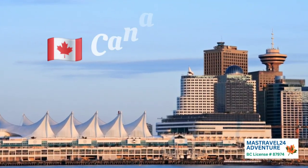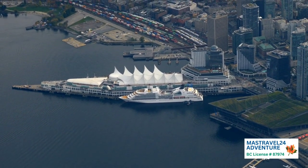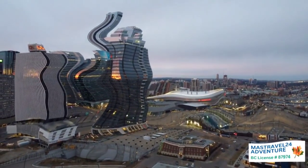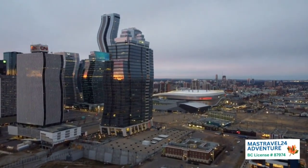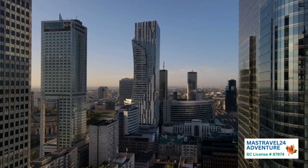Canada Place. Our adventure begins at Canada Place, an iconic symbol of Vancouver. Here, you can admire the unique sail-like architecture and soak in sweeping views of Burrard Inlet and the majestic mountains beyond. It's the perfect starting point to connect with the city's vibrant energy.